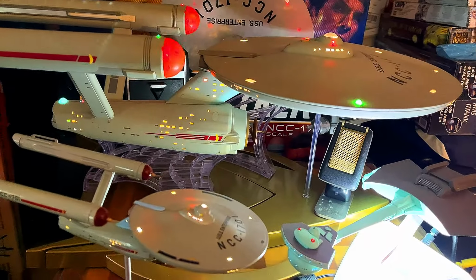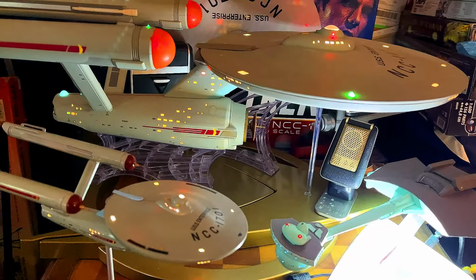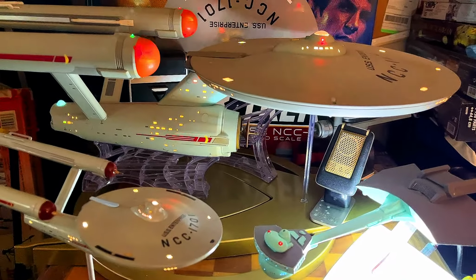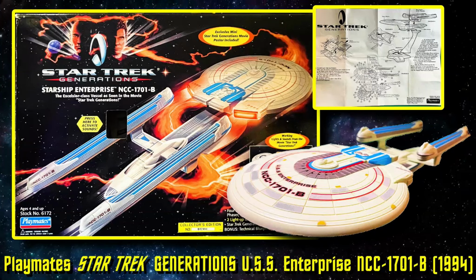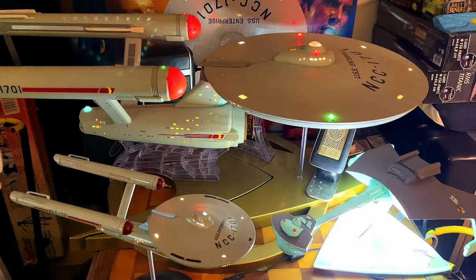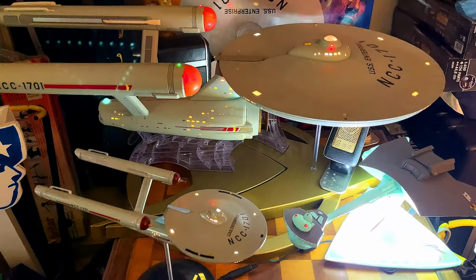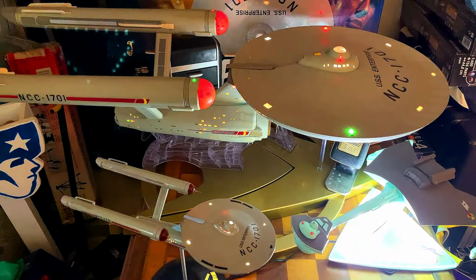This is going to be from the movies, from the original cast of Star Trek. And what I'm going to show you guys today is the U.S.S. Excelsior, the NCC-2000. I've been showing you a lot of the redos of my Playmates collection. Well, I had gotten this one a while ago and it was buried and I forgot about it. So I'm going to show you guys the similarities because it's very similar to the Enterprise B. But let's take a look at the Playmates U.S.S. Excelsior.